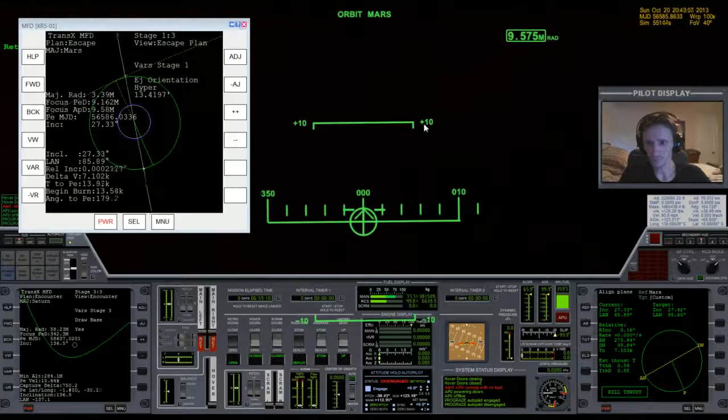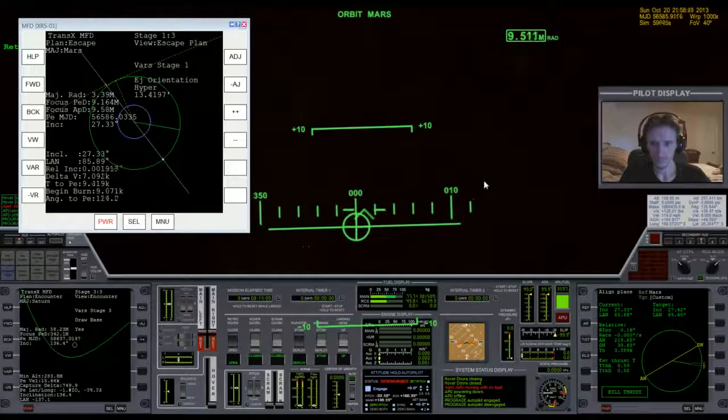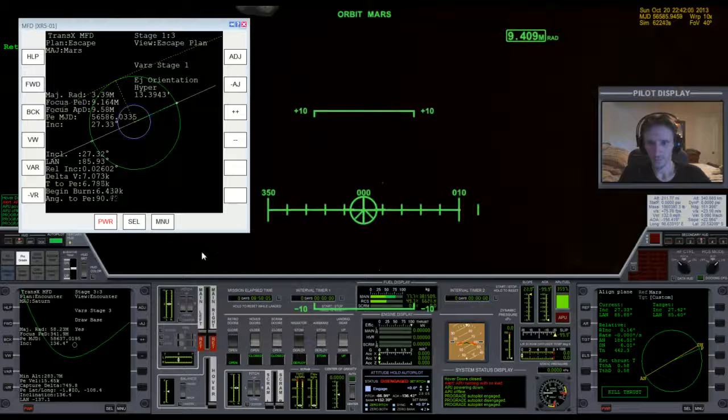Alright, warping time ahead now. And we'll check our relative inclination again when we get, well, I guess when we get to the descending node. Getting pretty close to the descending node. So now what we'll do is bump the white line around to our current position. It's right there. And again, prograde. And we'll bump the translation thrusters a little bit here.